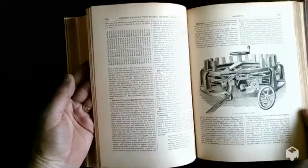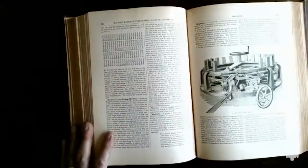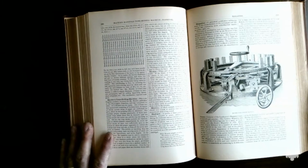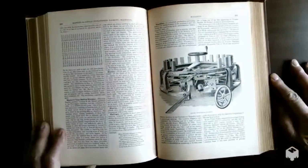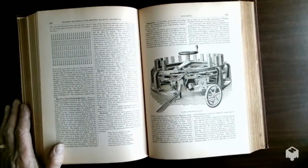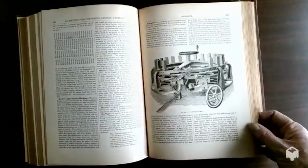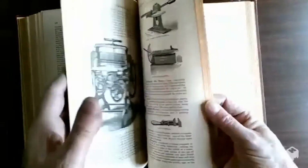This is the Mackie typesetting machine, which I am not going to get into as well, but it was an 1869 piece. You want me to move that a little? Yeah, that's good. That's better? Okay. So I don't know the true workings of it, but you know, it had 14 keys, and so it worked with narrow strips of paper that were perforated, and so then those were put into the machine for the casting process. But no idea. It maybe did not work out so well because it didn't catch on as far as I know.